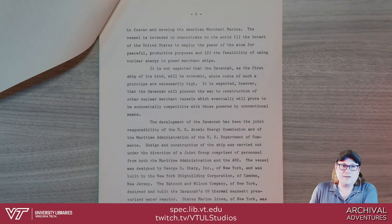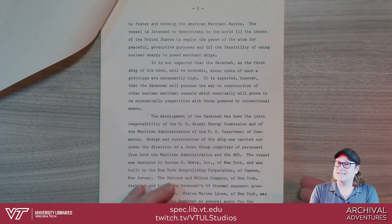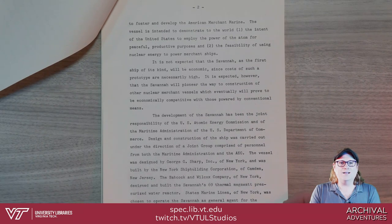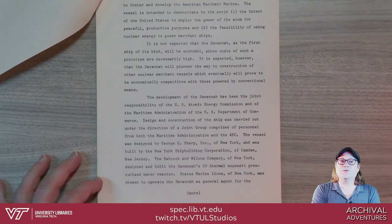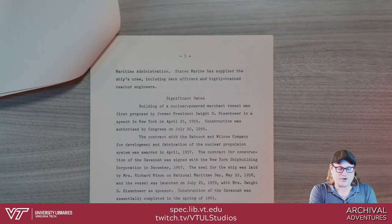The development of the Savannah has been the joint responsibility of the U.S. Atomic Energy Commission and of the Maritime Administration of the U.S. Department of Commerce. Design and construction of the ship was carried out under the direction of a joint group comprised of personnel from both the Maritime Administration and the Atomic Energy Commission. The vessel was designed by George G. Sharp, Incorporated of New York, and was built by the New York Shipbuilding Corporation of Camden, New Jersey. The Babcock & Wilcox Company of New York designed and built the Savannah's 69 thermal megawatt pressurized water reactor. States Marine Lines of New York was chosen to operate the Savannah as general agent for the Maritime Administration. States Marine has supplied the ship's crew, including deck officers and highly trained reactor engineers.